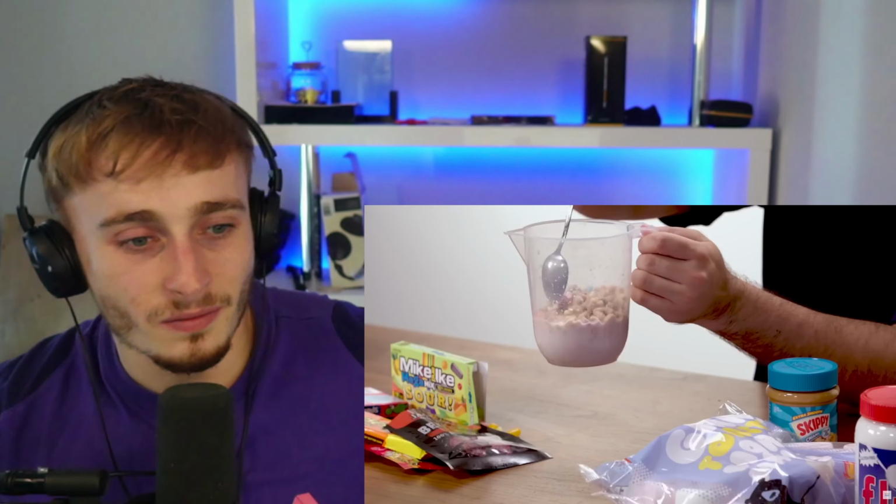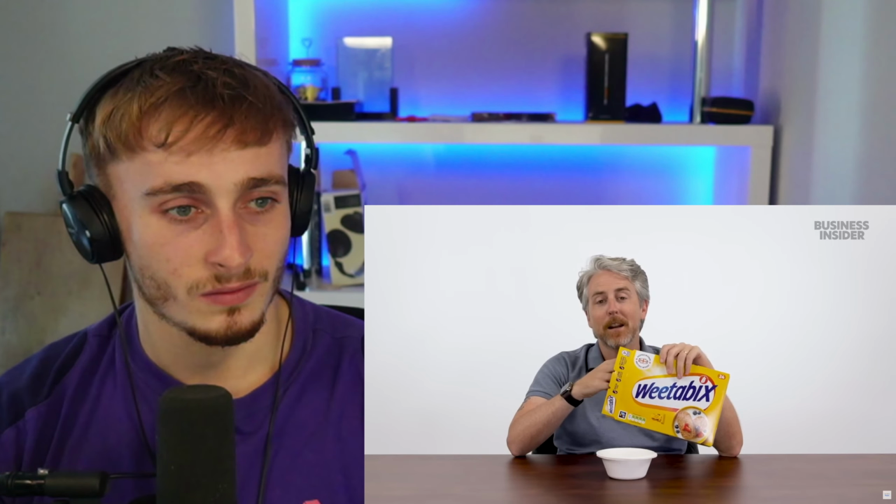And of the American cereals that I've tried, Lucky Charms are one of the better ones. The milk in the bottom is taking on all the colour from all of them and becoming this kind of purpley colour. Other cereals you might be able to find include things like Fruit Loops, maybe Captain Crunch, but I've never seen enough of them. Weetabix, one of the most popular cereals in the UK, or so we are led to believe in the US. I have had this before, and I'm not a fan.